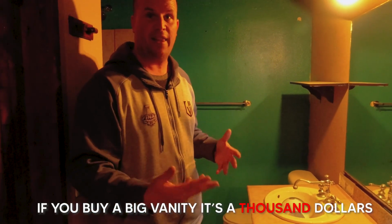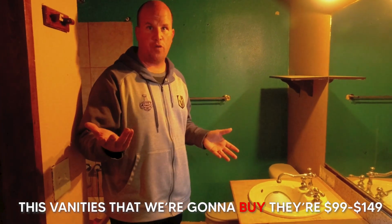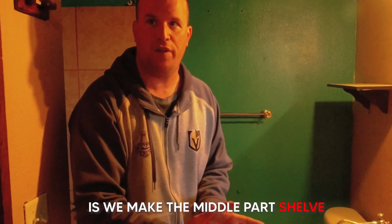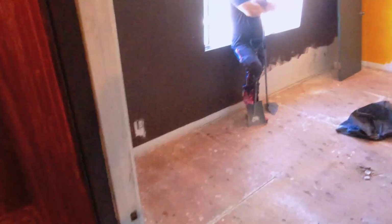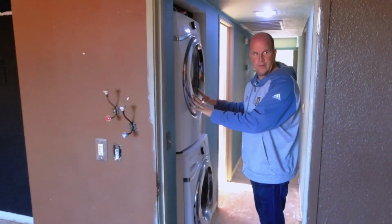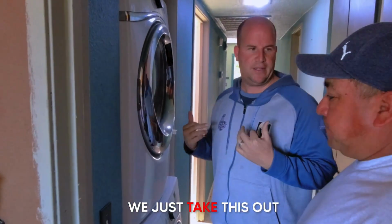To go buy a big vanity is $1,000. These vanities we're gonna buy, they're $99, $149. We'll take 2 of them, we'll put them together, and the way we'll put them together is we'll make the middle part shelf, and they won't even know that it's 3 pieces that we put together. Can we get these to push all the way in, or are these not gonna fit here? No. All right, so what we would do in this case is we just take these out.